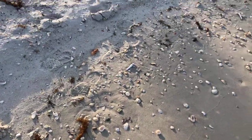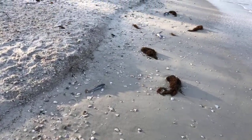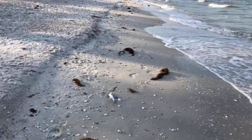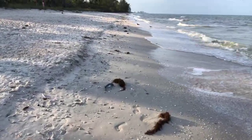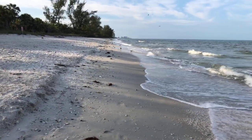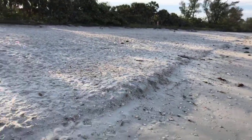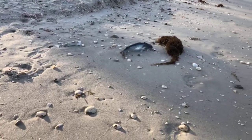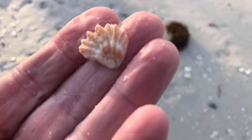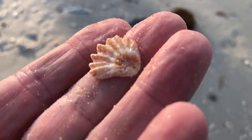There's actually a nice little line of shells here. The high tide mark. There's a little kitten's paw, a kitten paw shell. These are fun to collect. A lot of cat lovers collect these little kitten paw shells, kitten's paw.